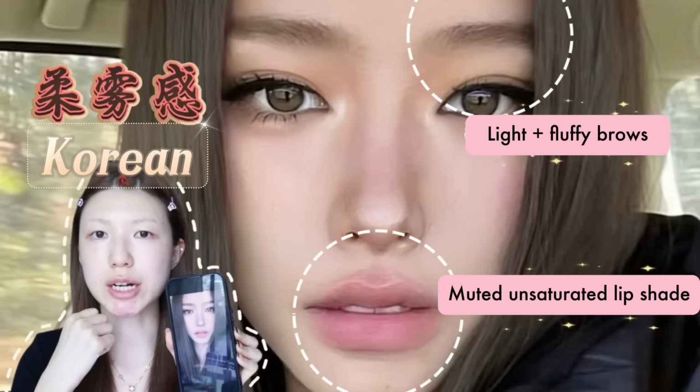At the same time, the softness of the overall look really comes from Korean-inspired elements. She uses lighter shades throughout, keeps the brows fluffy and less structured, and goes for lips that are more muted and unsaturated. Nothing looks too harsh or overly defined. Instead, everything is softly blended out, giving that slightly smudgy, diffused, almost blurry effect. Tong also mentions that once you understand and capture these key elements, the whole look actually becomes much easier to recreate.